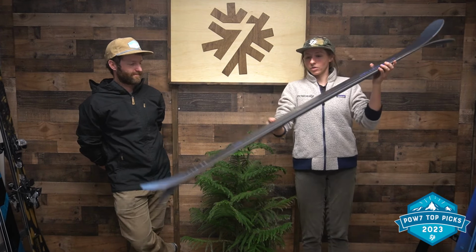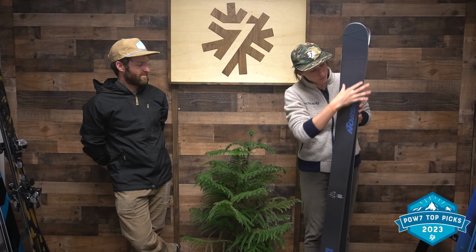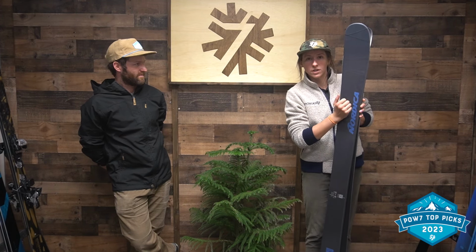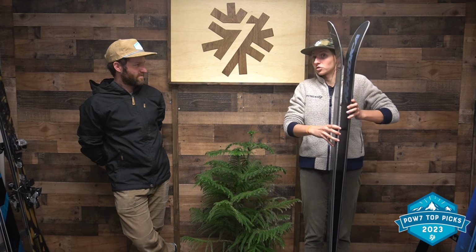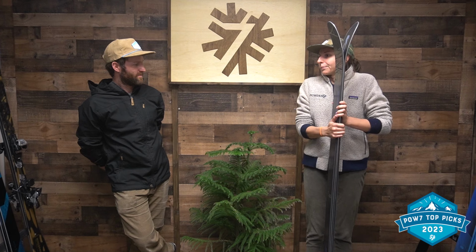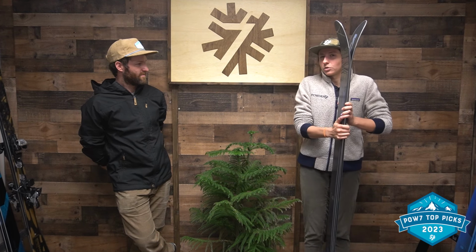So they actually take the terrain-specific metal from the Nordica Santa Ana series, which is the complement to the Enforcer. Basically, the terrain-specific metal removes metal from different parts of the ski to give you a slightly softer flex while still maintaining stability in the tip and then underfoot. So you get a softer flexing, more playful construction with this much more playful shape, but it still has metal in it, so you can still get that bite into the snow compared to something a little bit softer and more noodly.